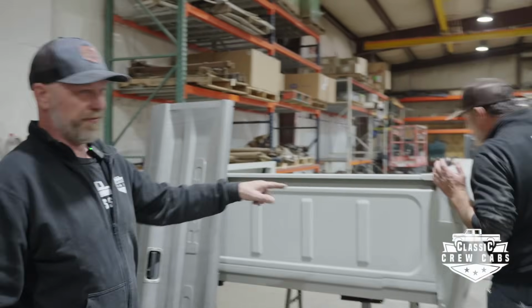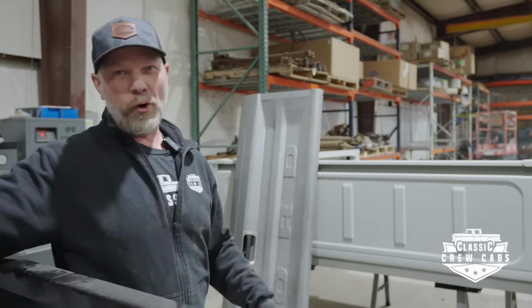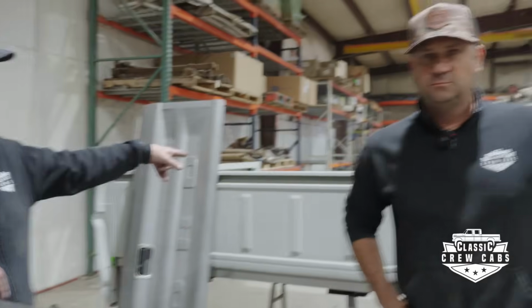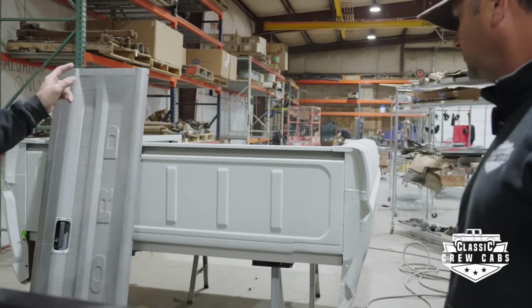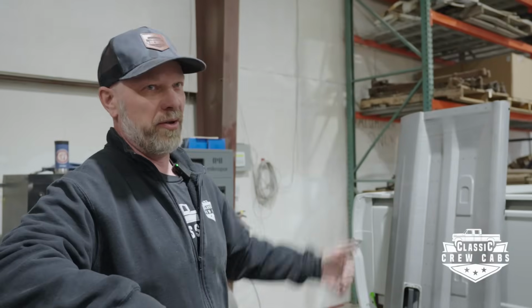I built this bed. This was the second one I built, but it's for a bump side. But there's a lot more pieces to put this together. There's only 4 pieces to put these beds together, but there's like 1, 2, 3, 4, 5, 6 pieces for that. But those beds, you got to weld up all the bolt holes because the bolt holes are huge.